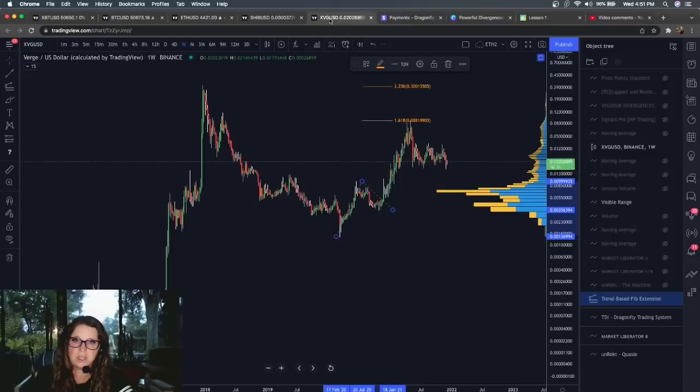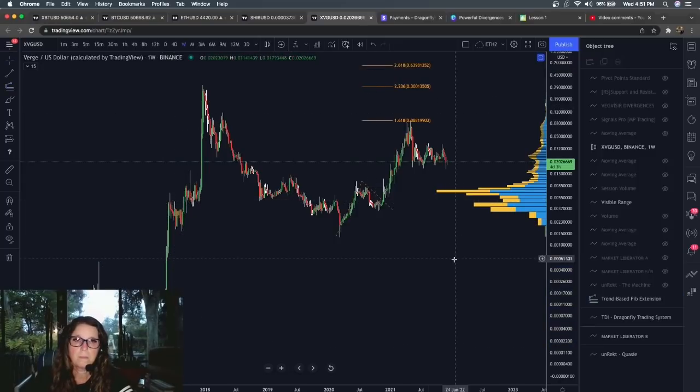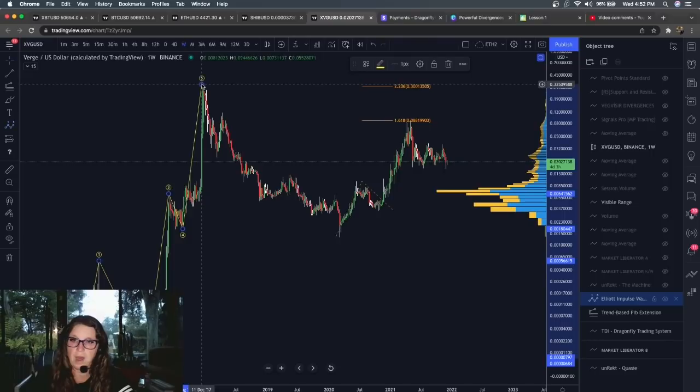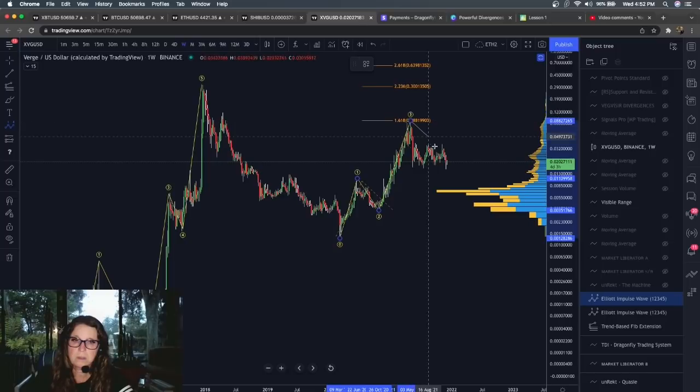Okay, the next one was XVG, Verge. Verge looks good here. This was a beautiful 1, a beautiful 2, a beautiful 3, a beautiful 4, and a beautiful 5. It did nicely of holding the prior degree 4th, and now it is taking off. So right now I see this as a 1, a 2, this is 3, this is 4, exactly where it's at. I'll have to look on a lower time frame, and we should go up for 5.